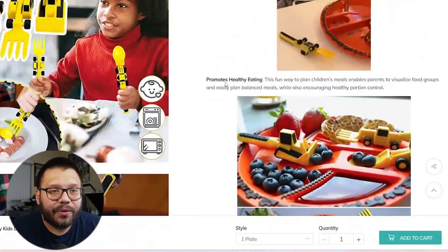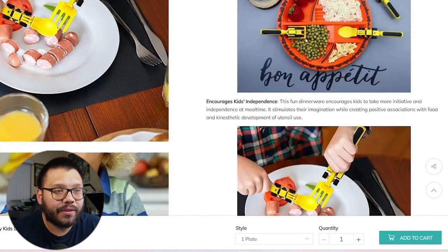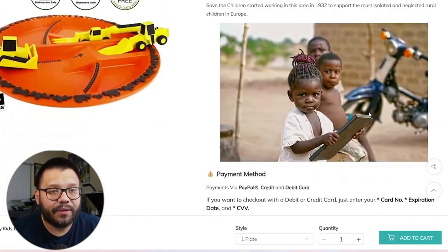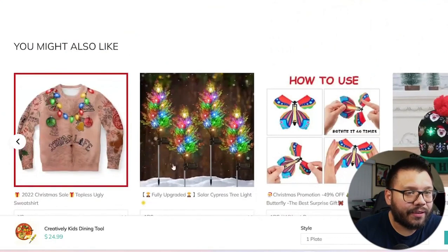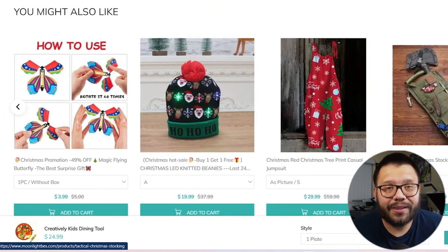But aside from that, you keep scrolling, you have a little bit of information here, then a ton of images on the side, a couple here, a little bit of information, and same thing all the way down. Pretty much your typical dropshipping website. Aside from that though, if you scroll down, I want to see, you might also like. Okay, so I mean, you might also like these if you're purchasing the plate set, but none of these really have anything to do with it.